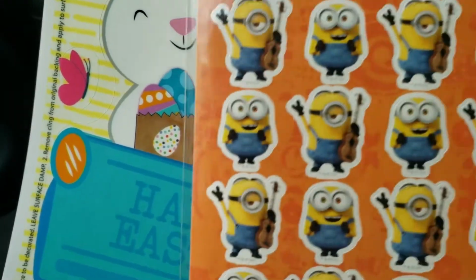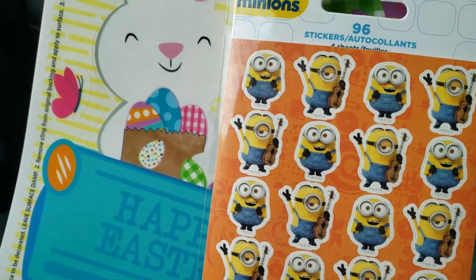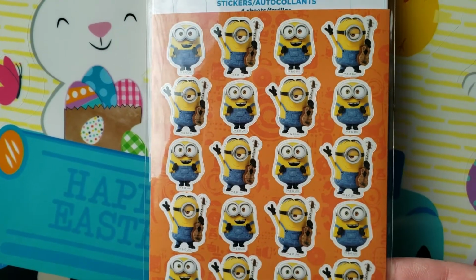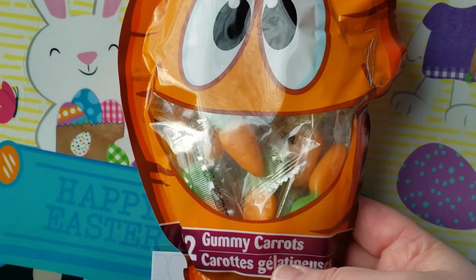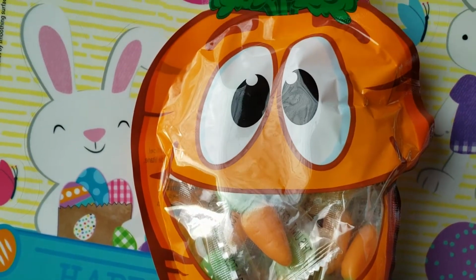One of her favorite little characters are the Minions, so I got her some stickers. She loves to do cards, and she loves to put stickers on them. She loves to do her calendar and stick stickers on her calendar. And the last thing, I think she'll be able to chew them, not quite sure, but this was just funny. It's little gummy carrots. So that is what I got for her basket.